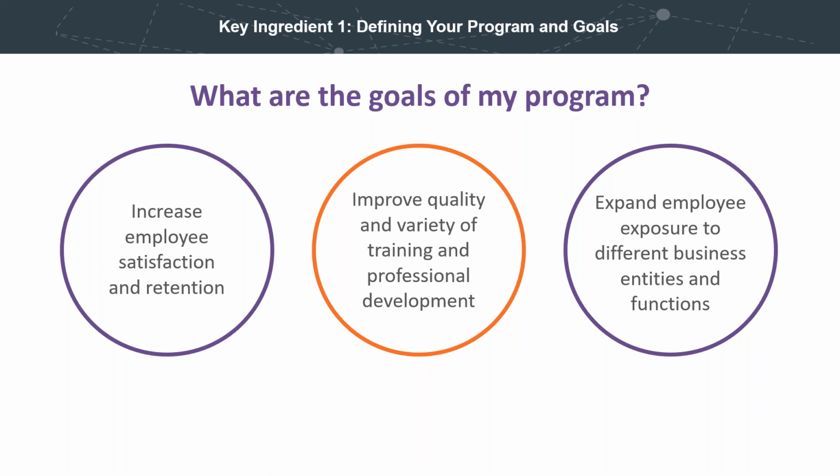In addition, companies must ask themselves different sorts of questions on how they're completing assessments to carefully select those applicants who will successfully complete the assignment and so forth. From the employee's perspective, these types of programs allow them not only to move around the organization, but to also develop more skill sets that ultimately provide them with job stability over time, which leads me to my second point here. Rotational programs can improve quality and variety of training and professional development.